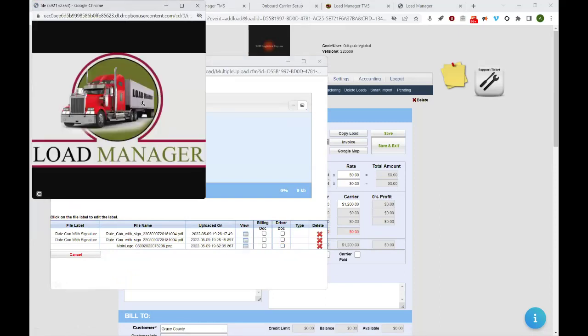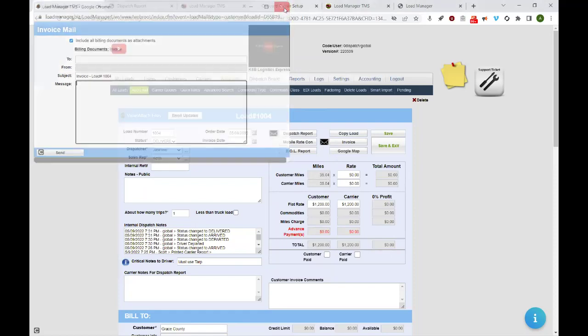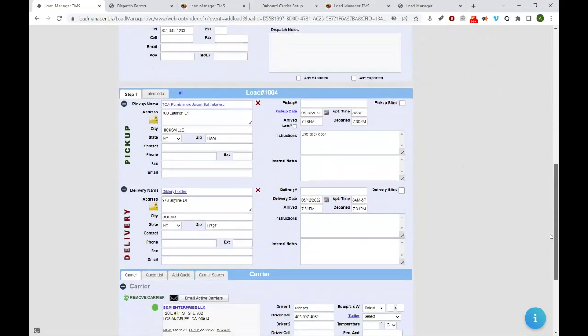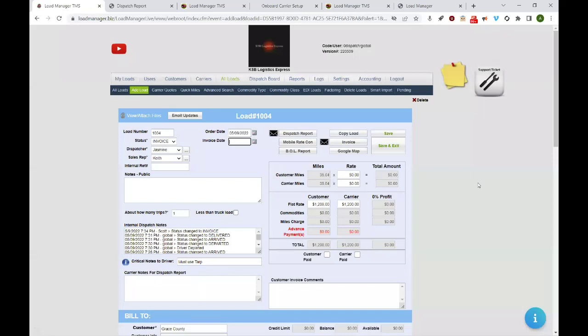You can click on it, make sure that it's a quality document, and then you can send that along with the invoice to your carrier's customer for invoicing needs. You are also able to review when he departed and arrived and make sure that everything's in tip-top shape before you change the status to invoice, to let yourself know that you're ready to invoice this load to your carrier when it's time to send them a carrier settlement report.